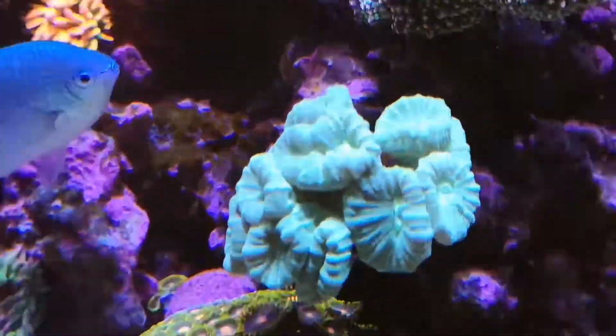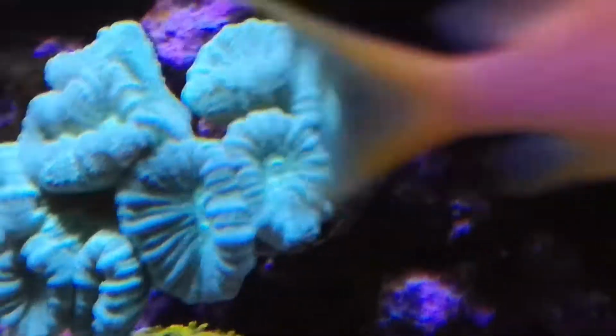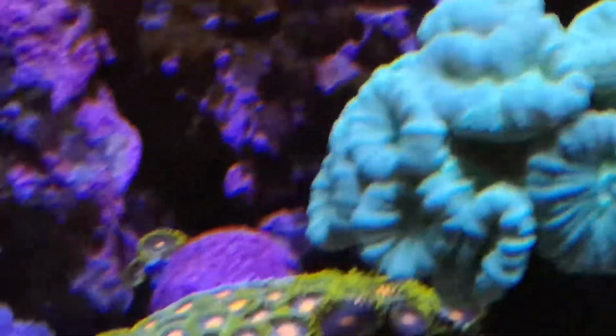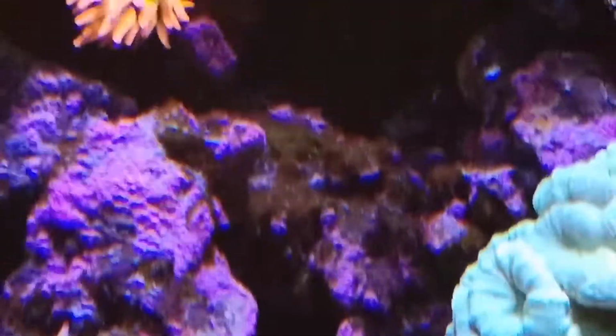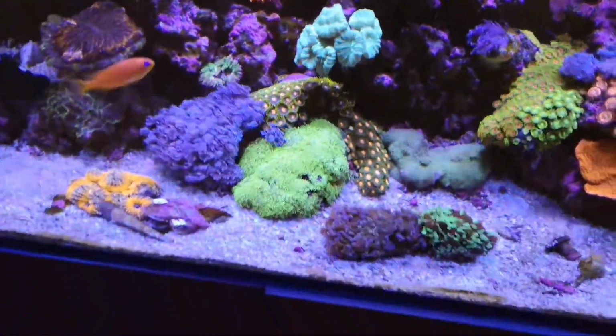Biggest growth is probably on these. I started off with like 8, I think there was 8 heads. Now it is close to maybe 13, 14 heads on it, and that's within 8 weeks. So that's just growing really well in the tank.